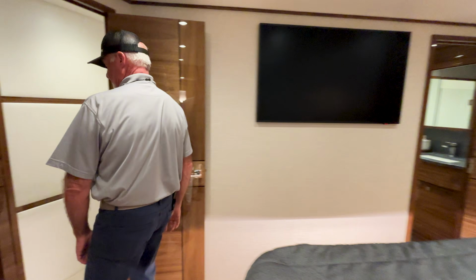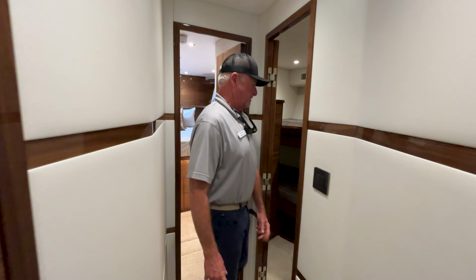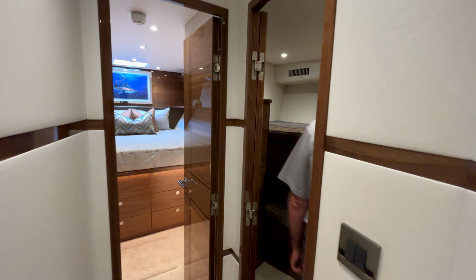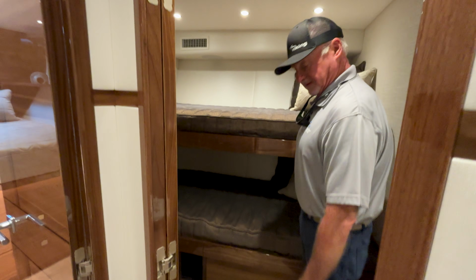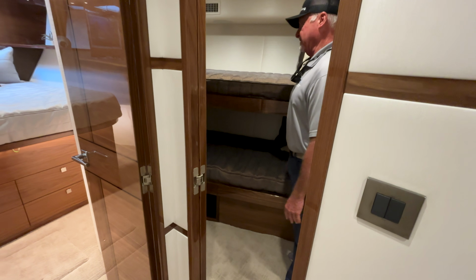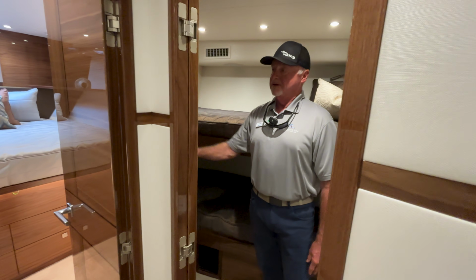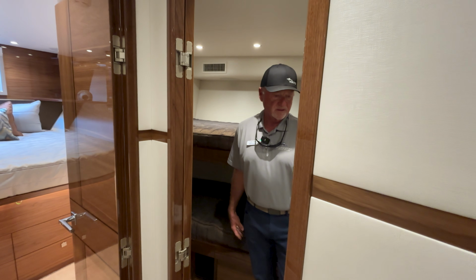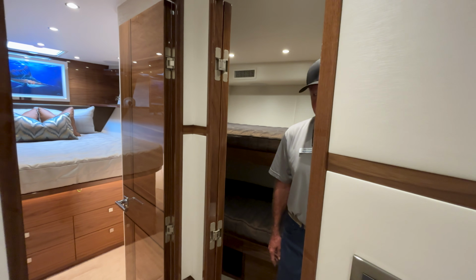Moving forward. To me, this upper lower bunk room seems a lot bigger than the 72. It just seems like there's more room in this area here. I think the bunk's a little wider than the 72. It's an upper lower bunk with a hanging locker here. Of course, the horizontal grain finished wood, and it has its own head also.